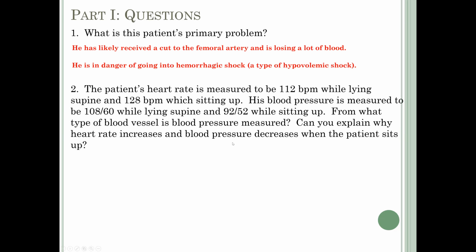So number 2, the patient's heart rate is measured to be 112 beats per minute while lying supine and 128 beats per minute while sitting up. His blood pressure is measured to be 108/60 while lying supine and 92/52 while sitting up. From what type of blood vessel is blood pressure measured? So to answer that first question, clinical blood pressure measures the pressure in the arteries.